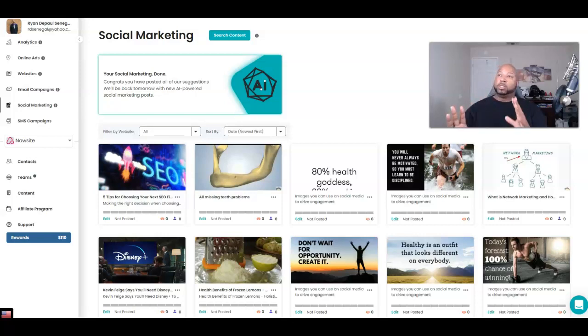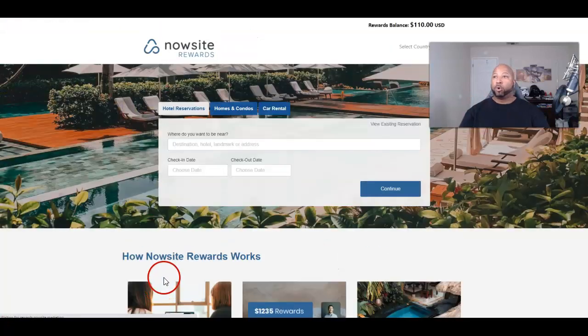And as you can see, I'm in my Nowsite Marketing back office, because there's actually multiple Nowsite Marketing. So we're going to go over here. We're going to go to where it says Rewards. So you click on Rewards. As you can see, I have $110. And I'm going to show you what rewards you can get and everything like that. But I'm also going to show you how you can actually get more money towards your rewards.